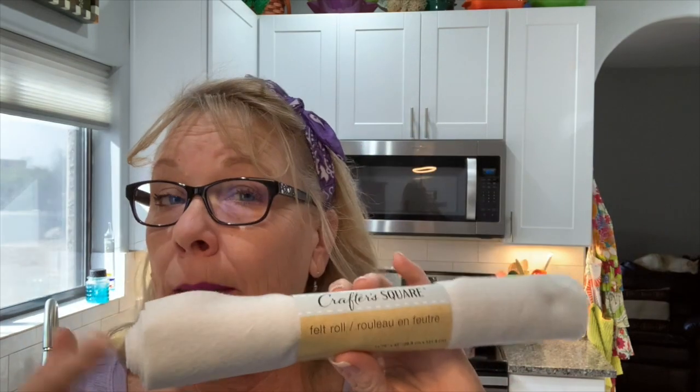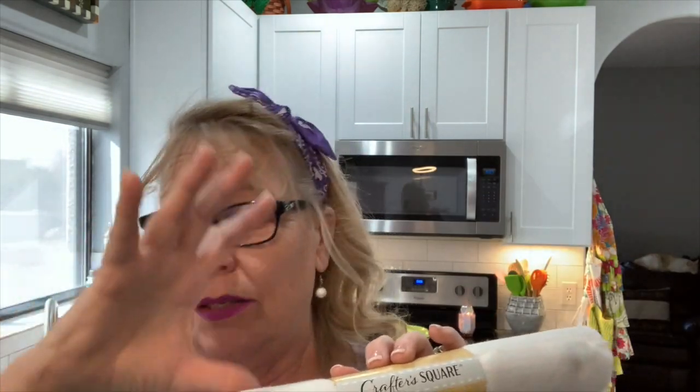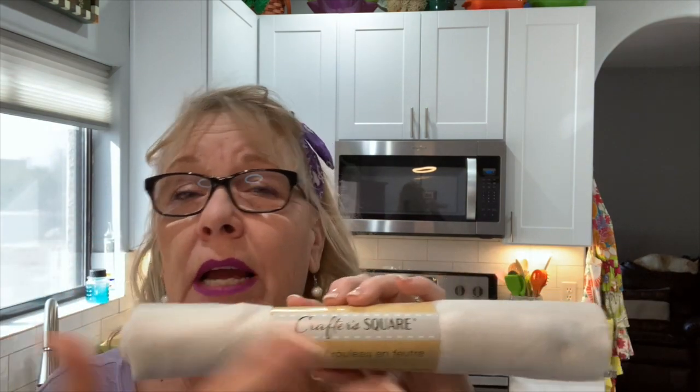Then I go into the Dollar Tree and what do I see? A thing of white felt. I'm like, well, that was meant to be. So I picked this up because I'm going to be doing that. How cute will that little template thing look on here? It's going to look like a quilt. If you don't know what I'm talking about, then you'll know when I do the DIY.